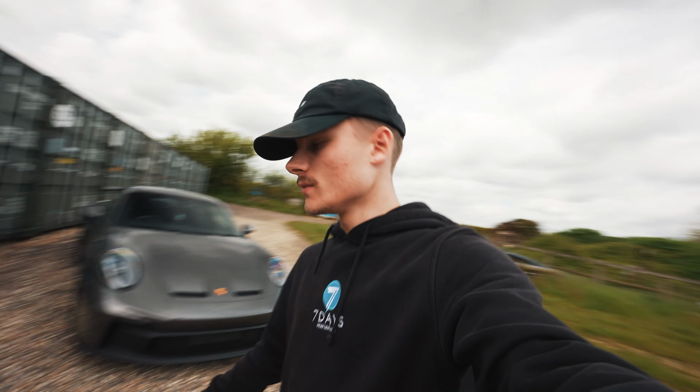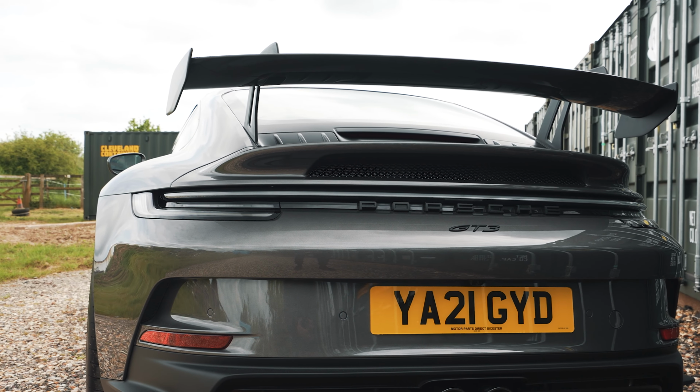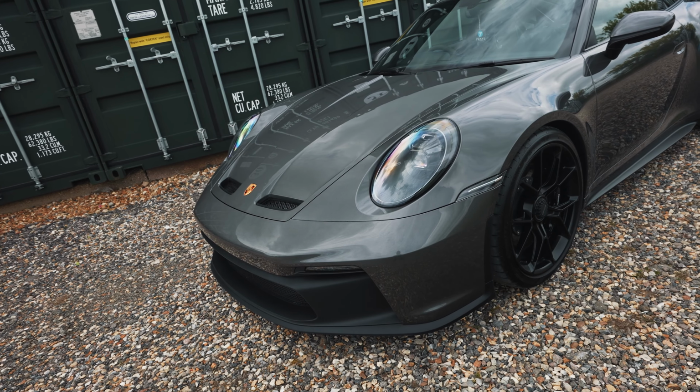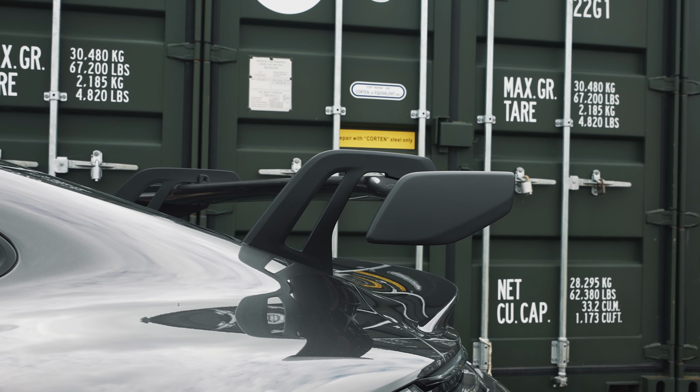Here we have the Porsche 911 GT3, the 992 model, brand new, 21 plate, 3,300 miles. I've never actually seen one of these in person before. Kyle was a big fan of Porsche as well, so we will be taking this out, getting a first drive, showing you guys an overview of what there is to this car as well as performance. So we are going to be putting this to the test, trying out some 0-60s with the new Dragy.